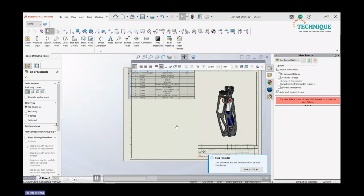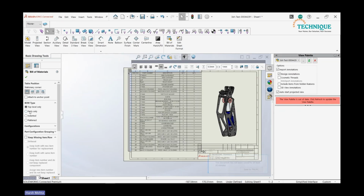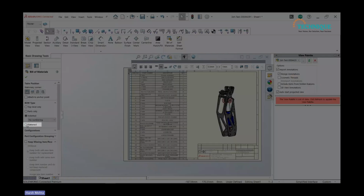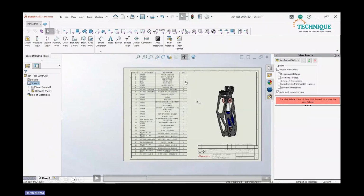It is the same thing that we are creating, indented, and we open the flatten BOM. So in this option, we can see the quantity numbers will be changed.